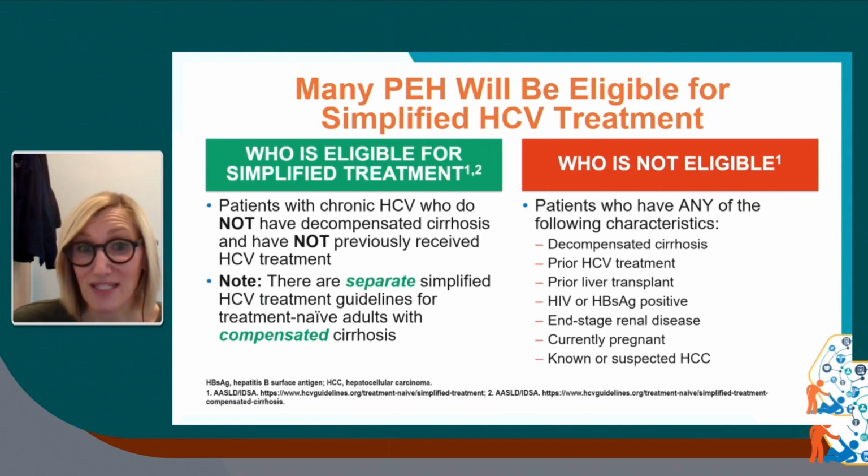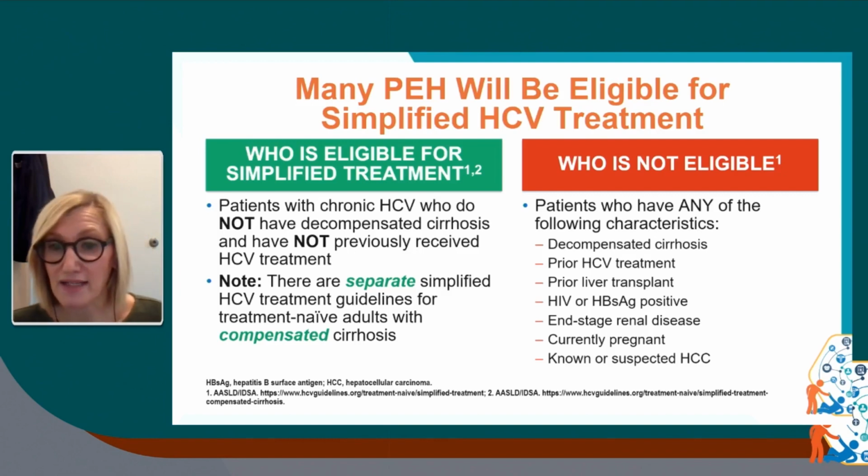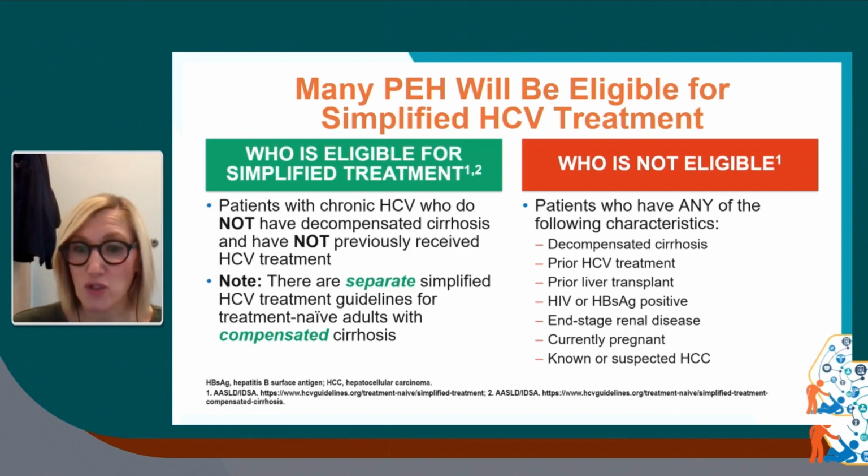As I said, many people experiencing homelessness will be eligible for simplified HCV treatment. So who is that? Those are patients with chronic hepatitis C who do not have decompensated cirrhosis and have not previously received treatment. There are separate simplified HCV treatment guidelines for treatment-naive adults with compensated cirrhosis. And those who are not eligible are patients who have any of the following characteristics: decompensated cirrhosis, prior treatment, liver transplant, co-infection with HIV or hepatitis B, end-stage renal disease, currently pregnant, or known or suspected hepatocellular carcinoma.